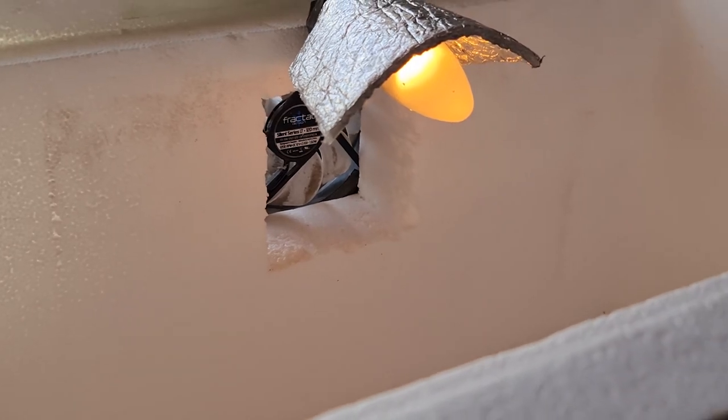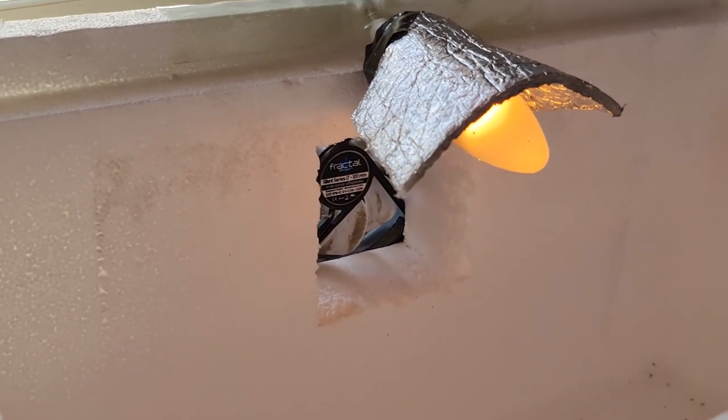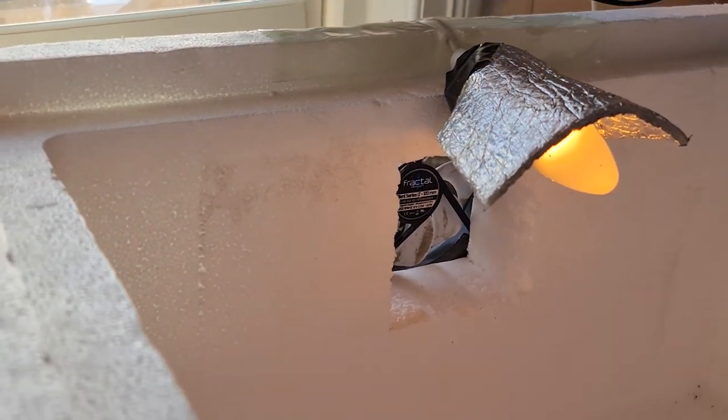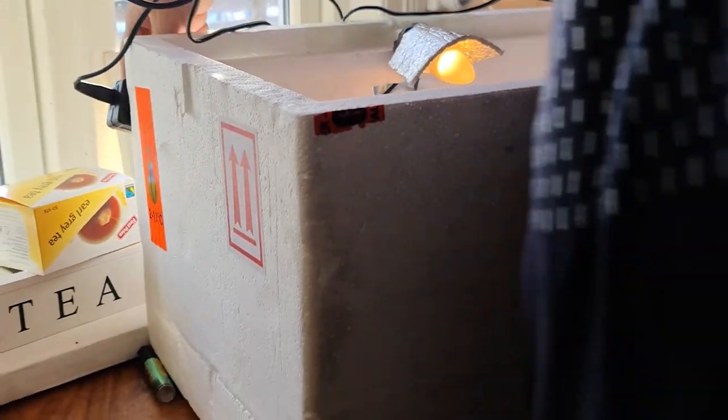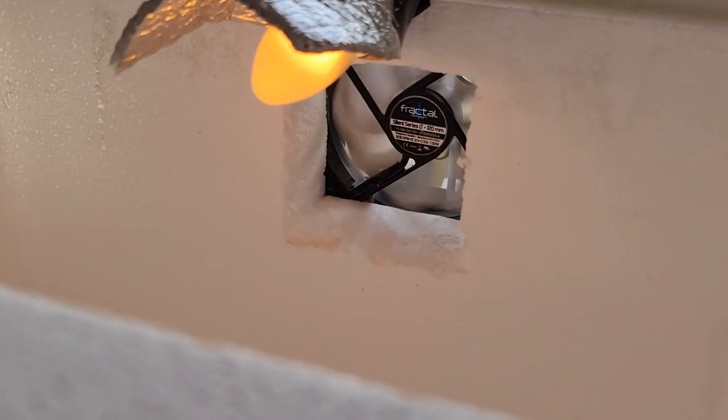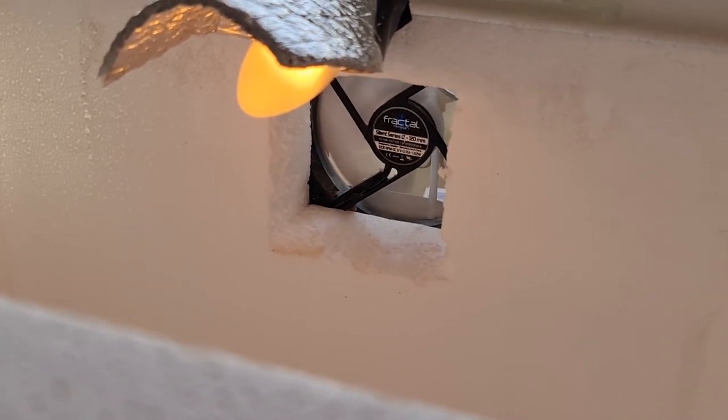And the idea with this fan is to disperse the temperature and circulate the air inside. Look, it's working. It's working.